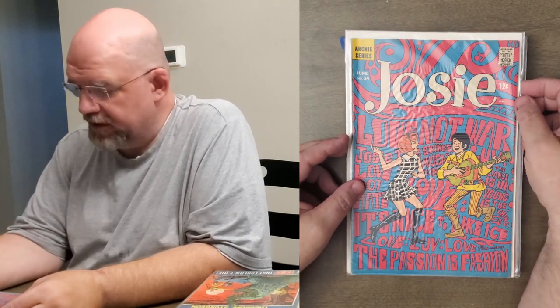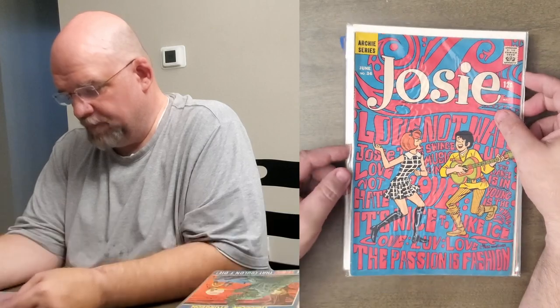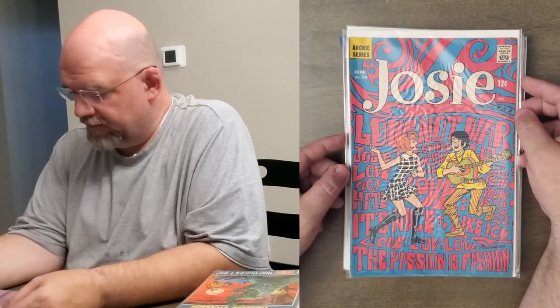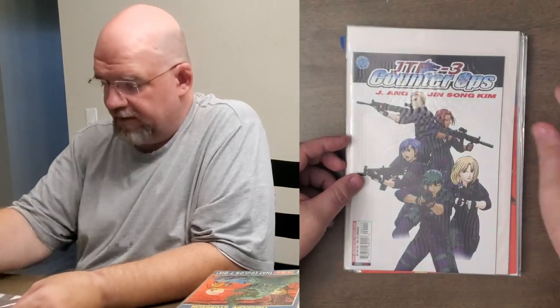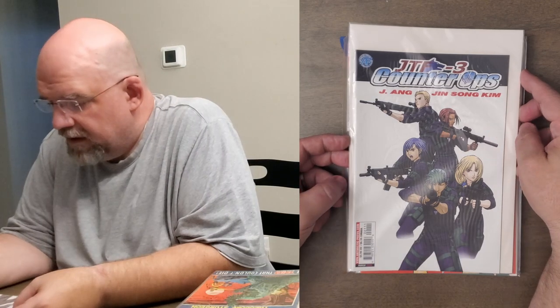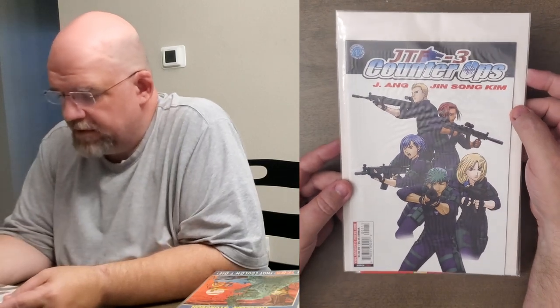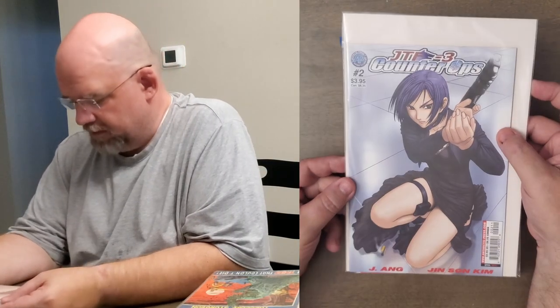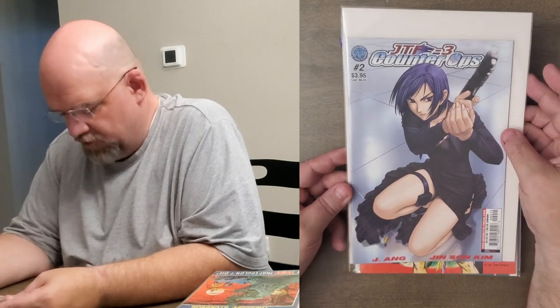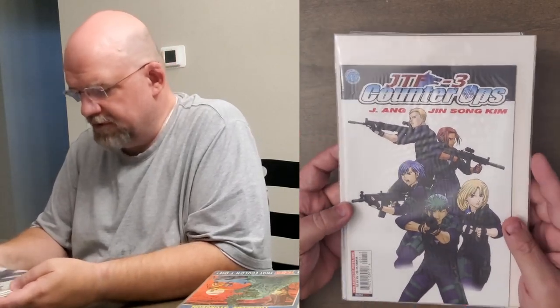Josie from Archie, number 34. JTF 3 Counter-Strike, March 2003. Oh, this must be number 3, I guess. Minus 3, I don't know. I don't see the number. It's from Antarctic Press. That must have been maybe number 1. I'm not sure. Counter-Strike's number 2. This is a small version, so I wonder if this is an import or just published that way.